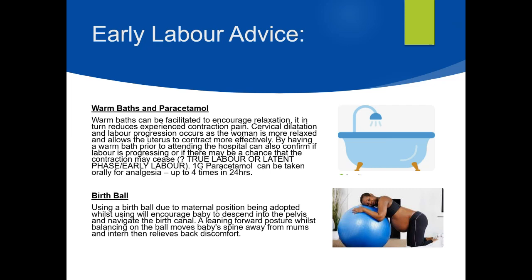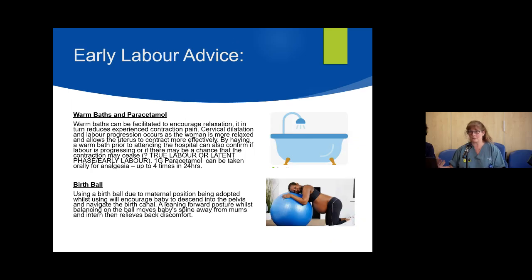Contractions can be like anything between 1 in 10, 1 in 6, maybe even 1 in 4, and you're still not ready to come into the hospital. If you're in the bath, you will usually find your contractions will slow down a little bit. Don't worry about that, because once you get out, they may well speed up again. If they don't, again, please don't worry. Just rest and enjoy the time, because it will happen again.